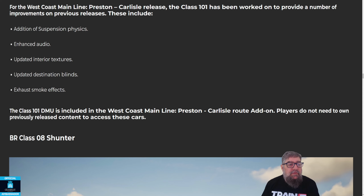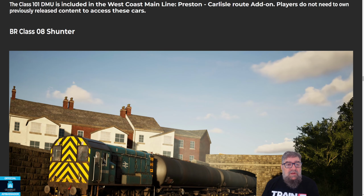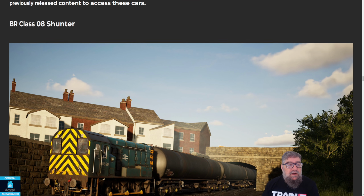These include the addition of suspension physics, enhanced audio, updated interior textures, updated destination blinds, exhaust smoke effects. The Class 101 DMU is included in the West Coast main line Preston to Carlisle route add-on. Players do not need to own previously released content to access these cars.